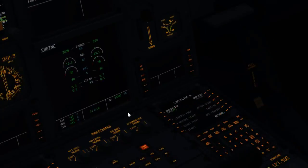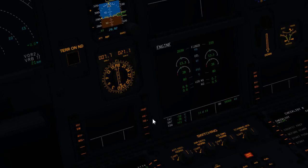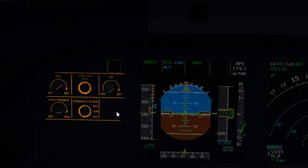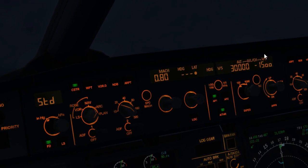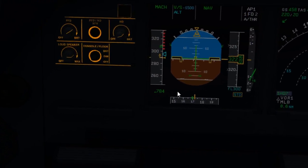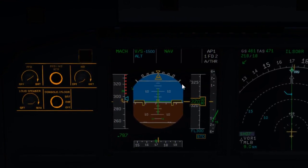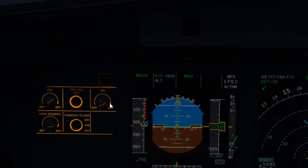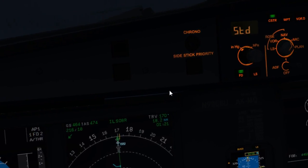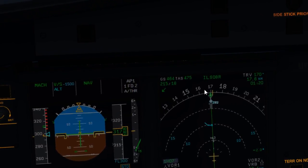Reset my ignition button there, and that's what was causing the problem. I had it on engine start, and it won't allow the engines to accelerate. But we've been cleared, and we've been cleared to descend via the arrival. So again, that was pilot error and nothing to do with the aircraft.